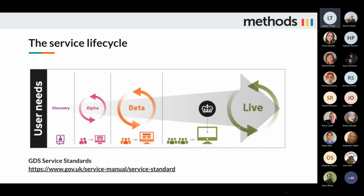So our work basically, we try and align to the GDS service standards, which is basically a framework, and we have to meet various different standards to be able to say that we have done a good job for each of these phases. So I've put a link on the slide. We're not going to go into too much detail today, but again, it's just a good checklist to measure your product or service against as you're going through the different phases, to make sure you're on track and to make sure you're covering off all of the different aspects.